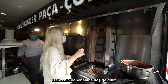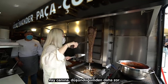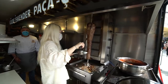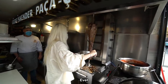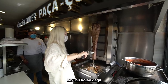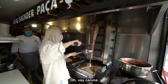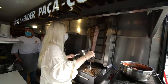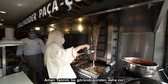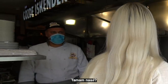Welcome to Francie's Döner House. Wow, it's harder than I thought. Down. Yes. Wow, it's not easy. It's moving at the same time. Oh. Wow. Very good, yeah? Oh my God. It's harder than it looks. Tamam. Okay. Nasıl? Okay. Perfect.